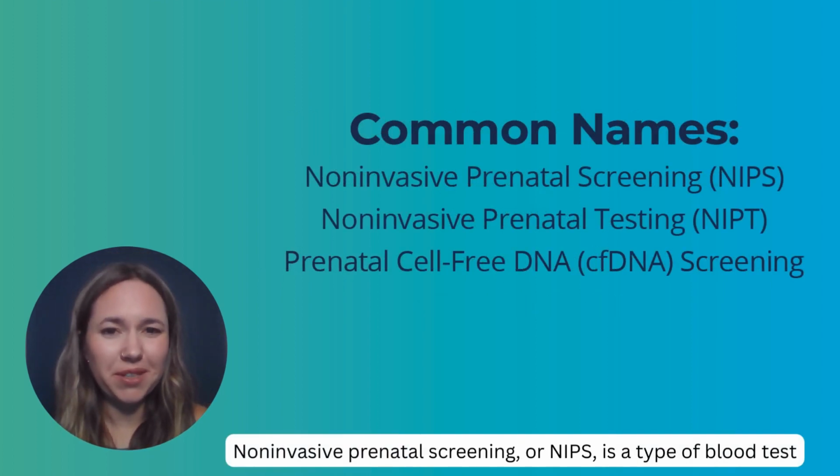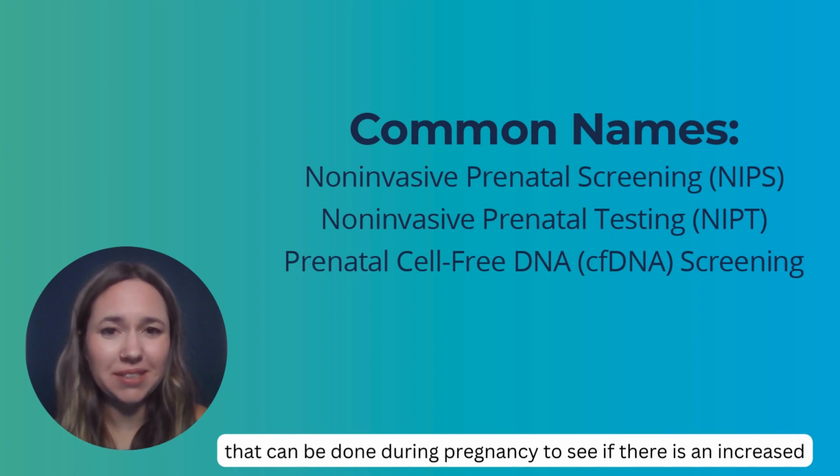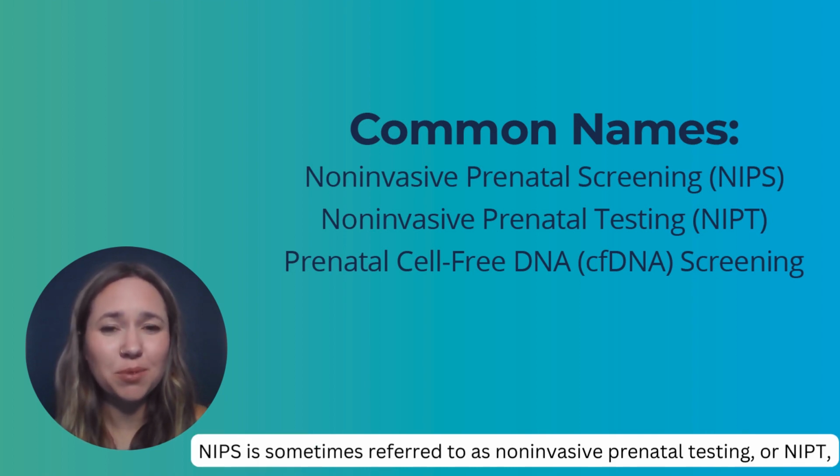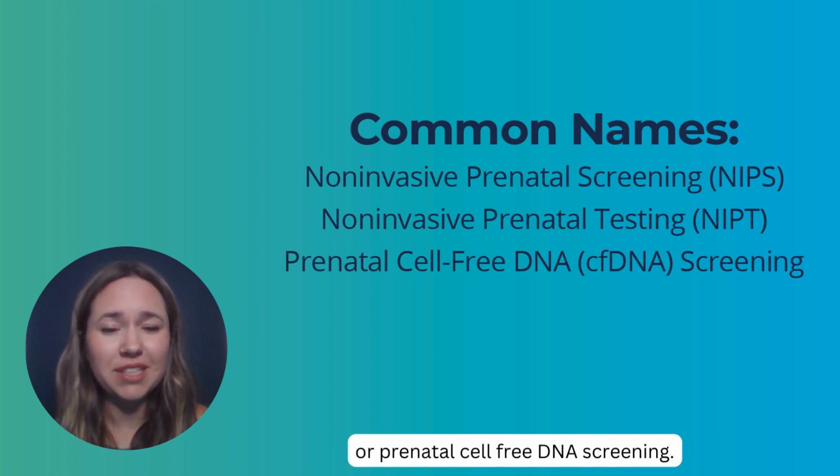Non-invasive prenatal screening, or NIPS, is a type of blood test that can be done during pregnancy to see if there's an increased risk for certain chromosomal conditions. NIPS is sometimes referred to as non-invasive prenatal testing, or NIPT, or prenatal cell-free DNA screening.